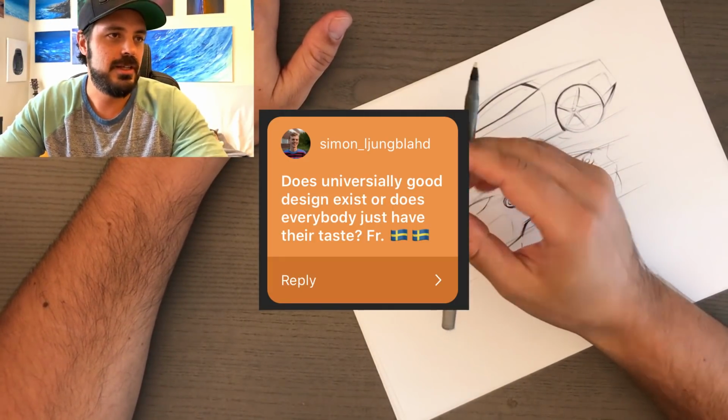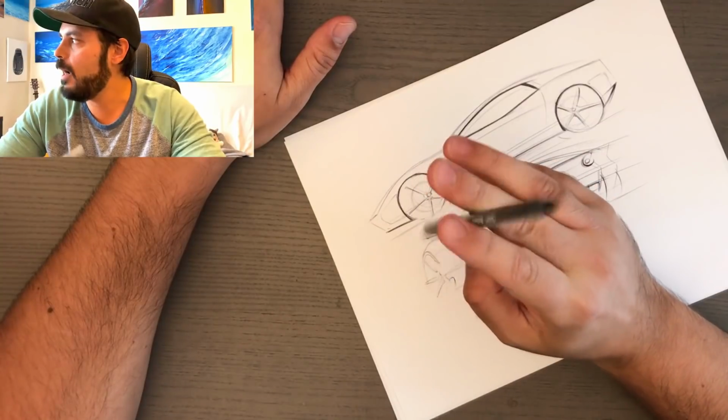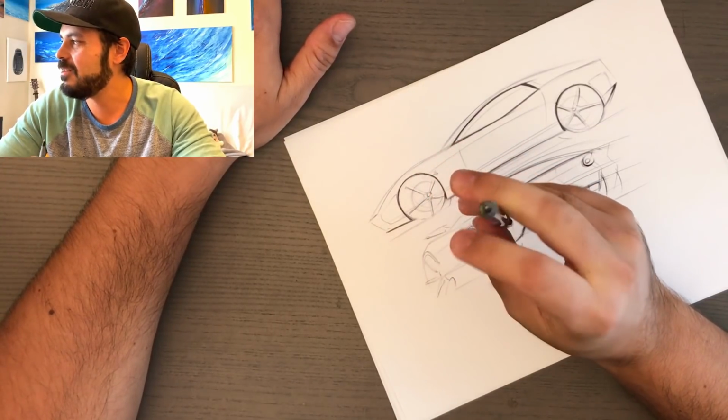Does universally good design exist, or does everybody just have their taste? I think good design depends on... It's such a complicated question, because what is design really? And where does it go over to art? So design, art, and engineering, those three need to blend together, if the product is supposed to have a purpose. If all those three components blend well together, then you have a good design.